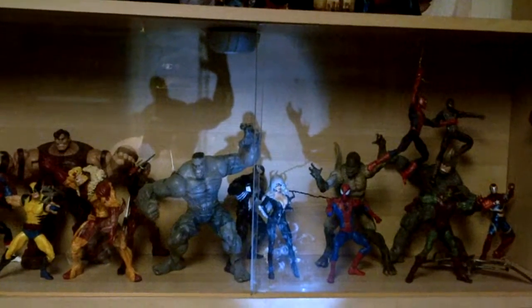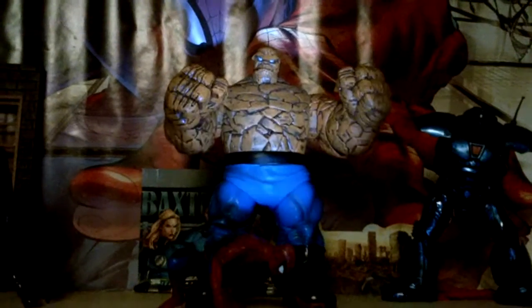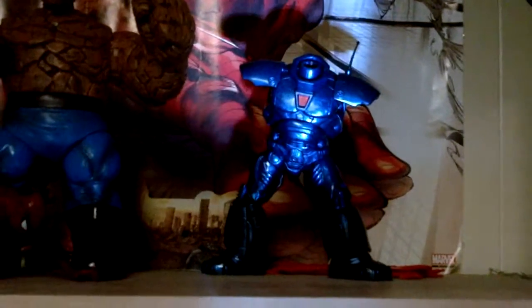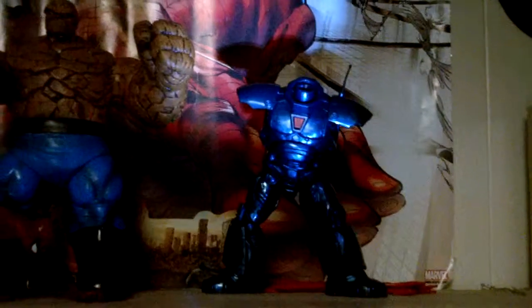And I got the thing up there too. I also got that from Forbidden Planet. And that is the Ironmonger, which is not finished yet. I gotta get the other three, so I get the arms and the head to it.